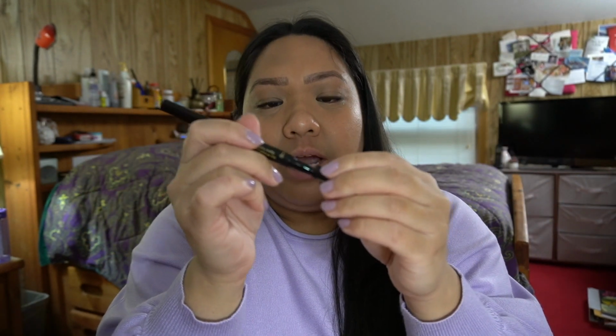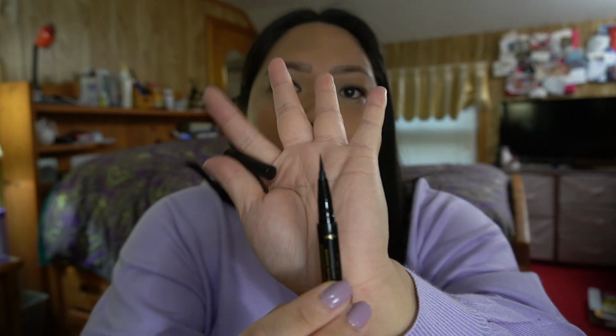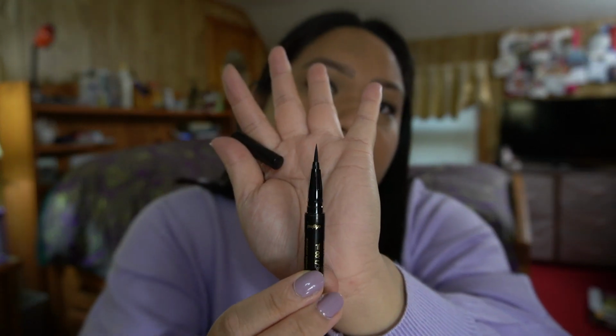It's dual tip, a felt tip. There's a smaller end and a larger end, but it looks kind of like this. I also just like the control that a felt tip gives me. I really like to have a winged eyeliner look. So, yeah, Stila Stay All Day dual-ended waterproof liquid eyeliner in intense black.